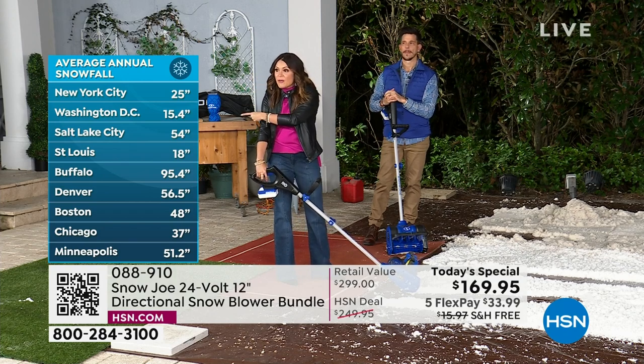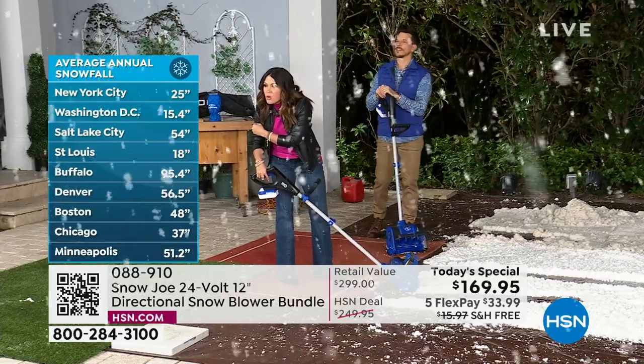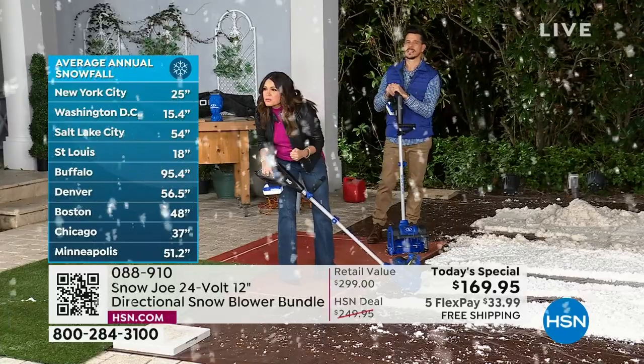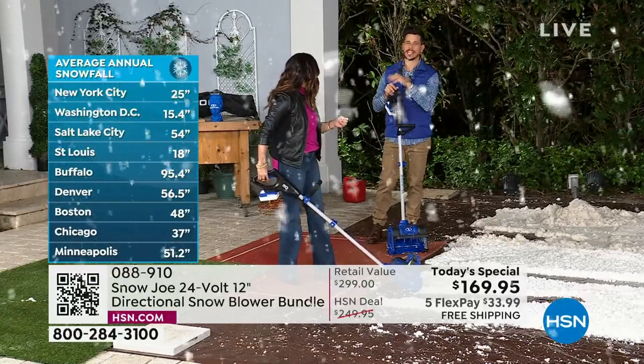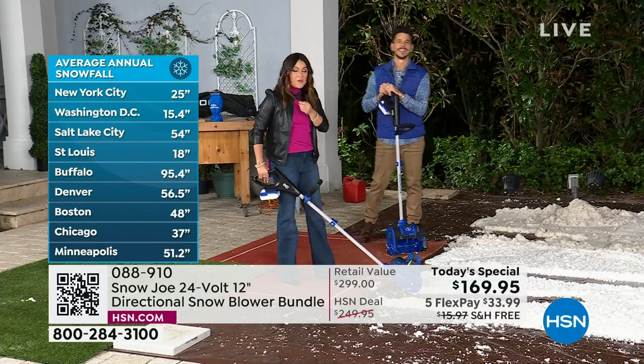Look at this now. What is this, inches of snow? That's average snowfall, I think, for the year. Look at Buffalo. Can you read how many? What is it, 95.4. That's why we've been saying also, God bless the folks in Buffalo. Wow. Oh, my goodness.